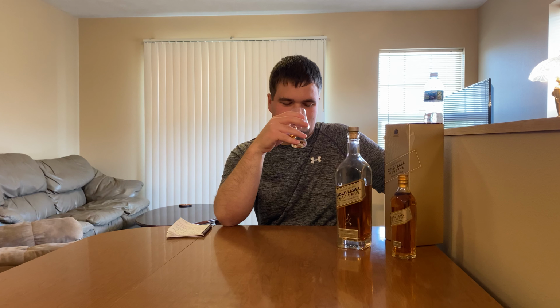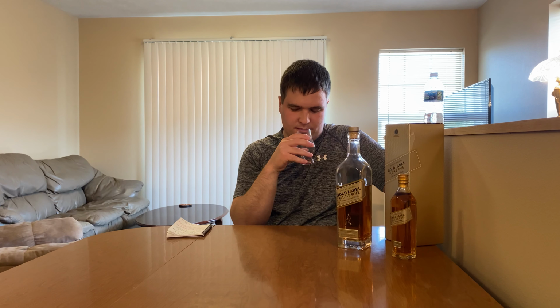Let's take a look. There's just not a lot going on in this whiskey. It's light. I get a light smoke. There's a sweetness to it, but I get a light smoke. Maybe you could convince me of some malt, but not a lot going on.